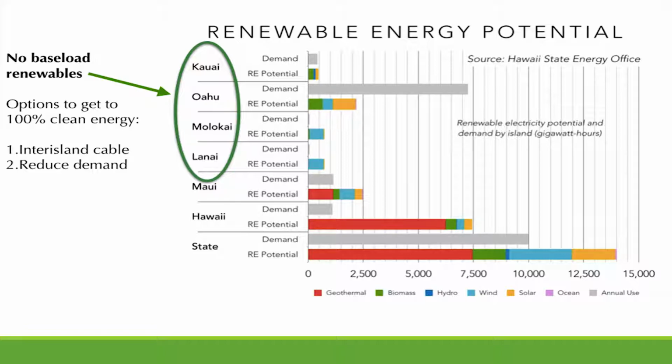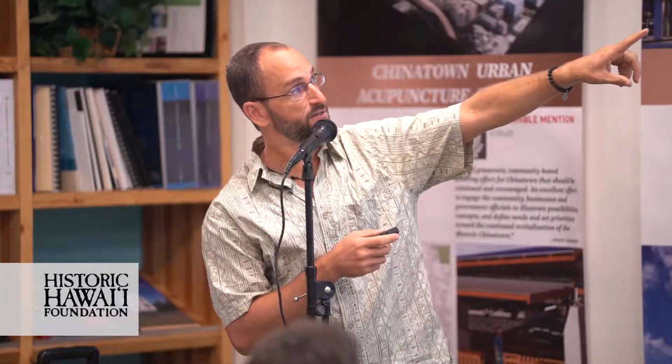On Oahu, the demand bar, the gray one there, goes way out to the right, and the total renewable energy portfolio potential here on Oahu is much smaller. So that means if you put solar on the roof of every house, do a couple of new wind farms, et cetera, we're not even going to come close to meeting our current demand here on island. Every other island, the demand is far exceeded by the potential. So the potential to fulfill Maui's demand for energy with renewables is 100% possible. Just on Oahu, it's a lot more difficult. There's a lot more people here and a lot less space.